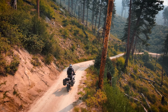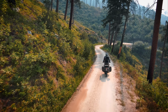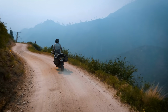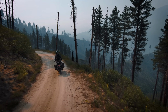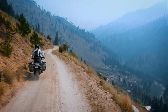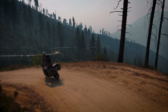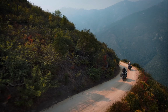I can adjust these settings with a very quick tap of a button. I don't even have to look down, which is why I take my gloves off when I'm flying the drone so I can just feel the buttons and adjust. The drone really does give you just a stunning perspective.